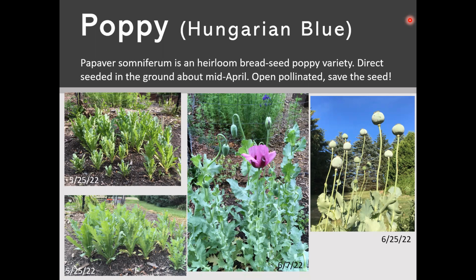So the seeds started to dry in the pods, I would say about 2 weeks ago. And so you just go up and you rattle it, you hear them shaking in there, and then I just cut it off and put it in a paper bag.